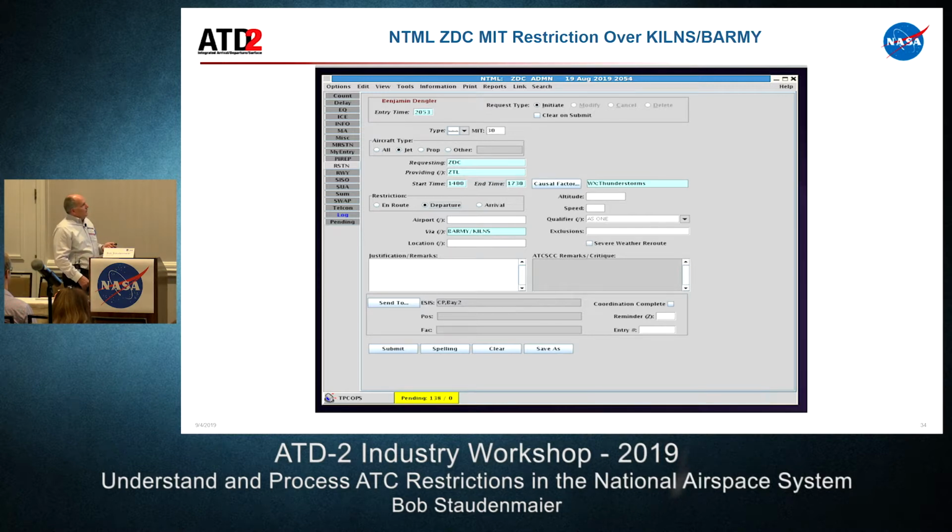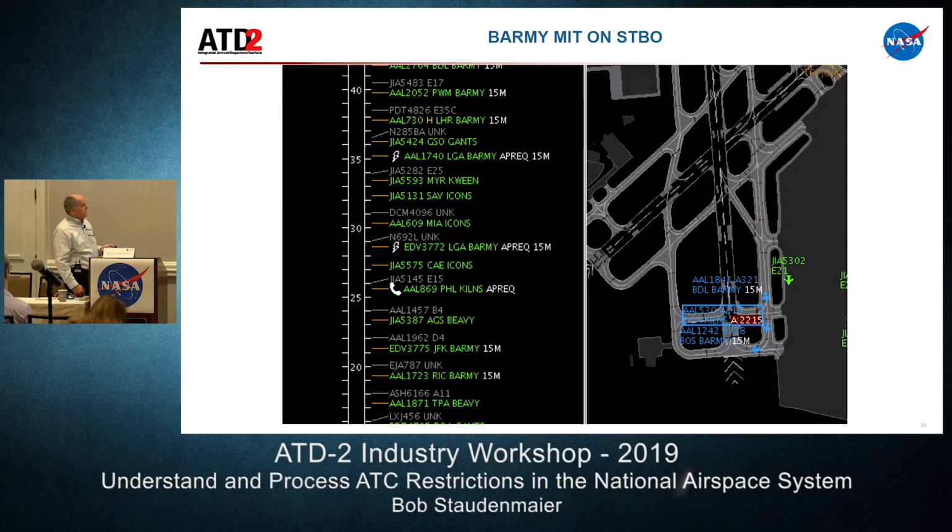And it only shows 10s. Like I said, I don't have all my pictures matching up the mile and trail. And there's one of those qualifiers I was telling you about that's an "as one." So in that case, they want Kilns Barmy as one. So the picture here is showing the mile and trail next to the Barmies.